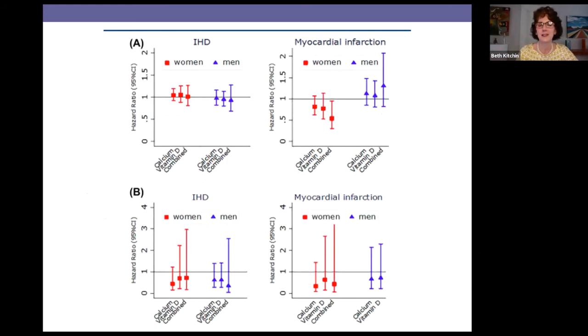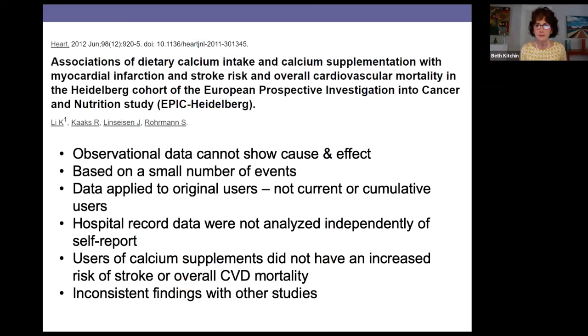But this was a study that looked at ischemic heart disease. The two graphs that you see up at the top, those are incident, and then the two down there at the bottom, those are death from myocardial infarction and ischemic heart disease. And so you see, again, no significant association, some actually a lower risk with supplementation, but they all cross 1, none are really statistically significant. So probably what this is falling down on the side of is, you know, no risk one way or the other, most likely.